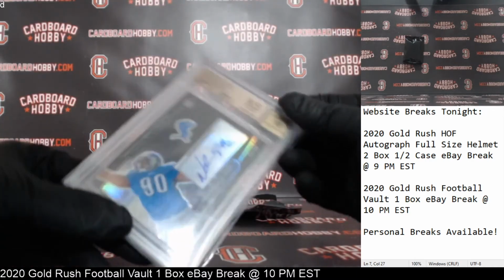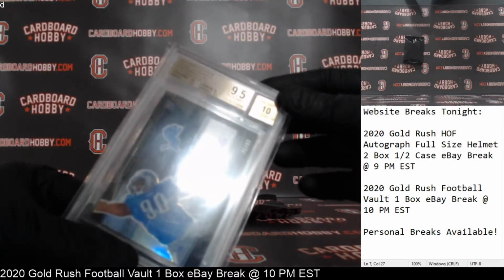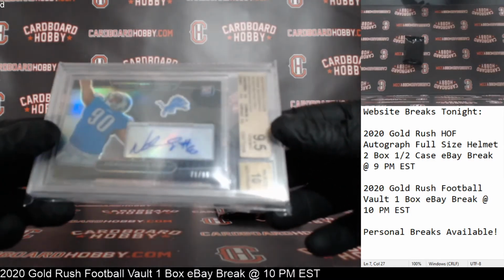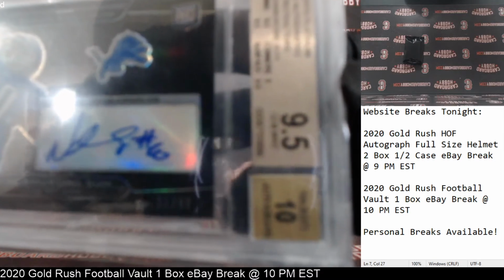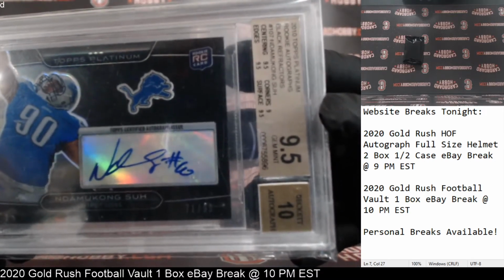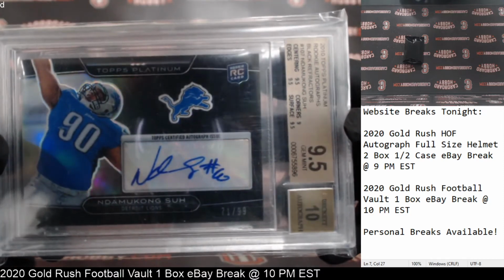We have a 2010 Topps Platinum Rookie Autographs, Black Refractors, Ndamukong Suh. 71 out of 99. 95 gem mint, too. Very nice hit for the Lions. 95, 95, 9, and 95, and a 10 on the auto. 71 out of 99.